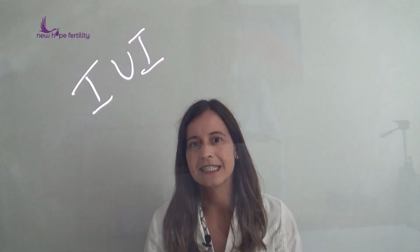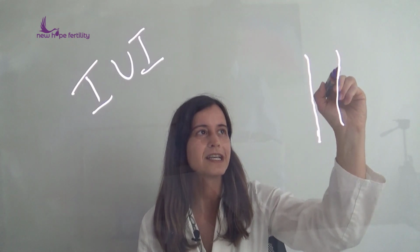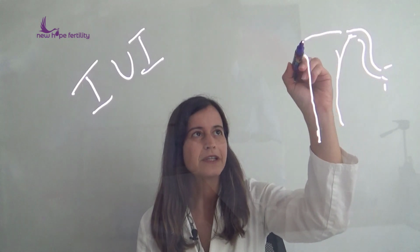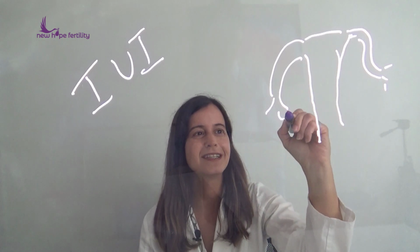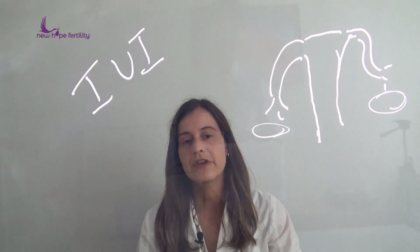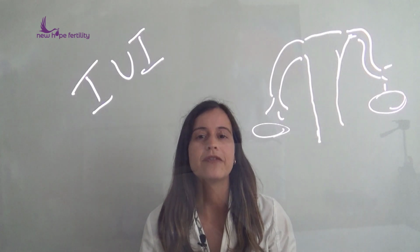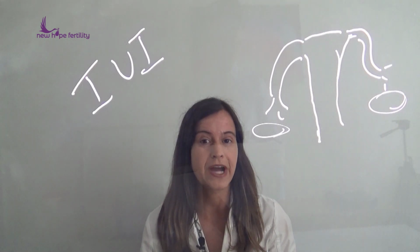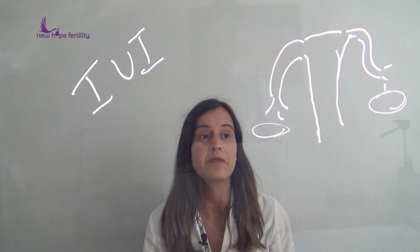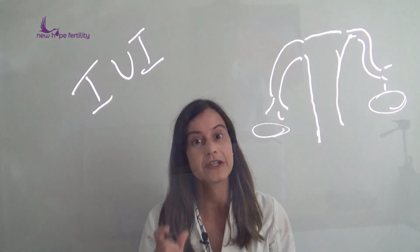So what exactly is IUI? Let me try and draw a picture here of a uterus. And these are fallopian tubes here, the top of the uterus, the fallopian tubes, and then you have your ovaries out here. Every month, as you know, you release one egg, and the egg can be fertilized for about 12 to 24 hours. So part of the IUI is pinpointing the time of ovulation, so we get the sperm close to the egg right when it can be fertilized. This is a very short time each month.